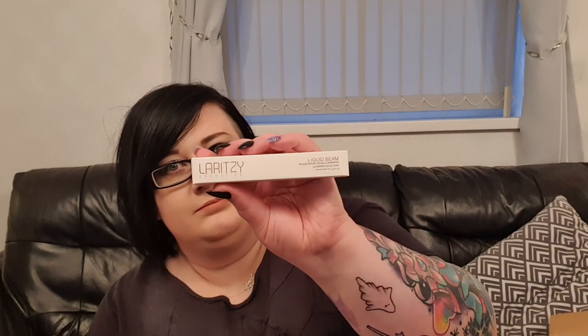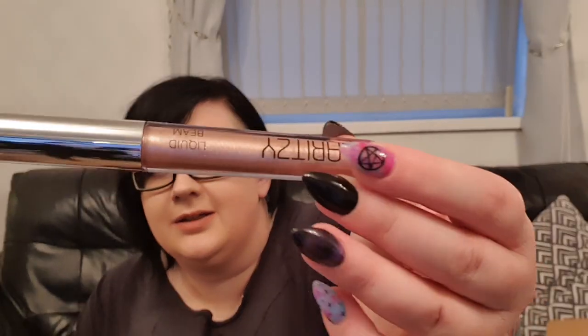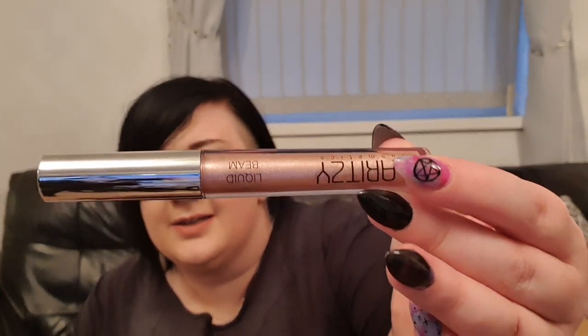We have Liquid Beam by Laritizzi. And this is in the colour Quartz. I'm just ripping the packaging open because nails, and I can't do it any other way. I genuinely feel completely hopeless. Ooh, that is beautiful. Look at that colour. That is like all kinds of gorgeous.